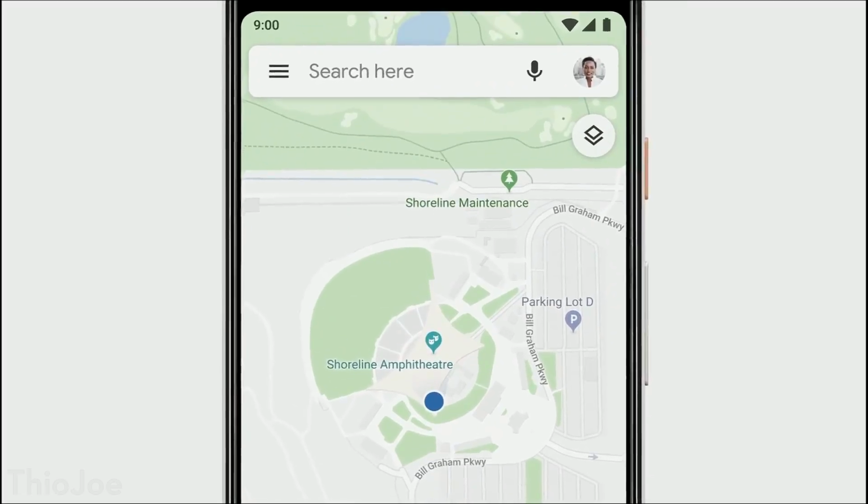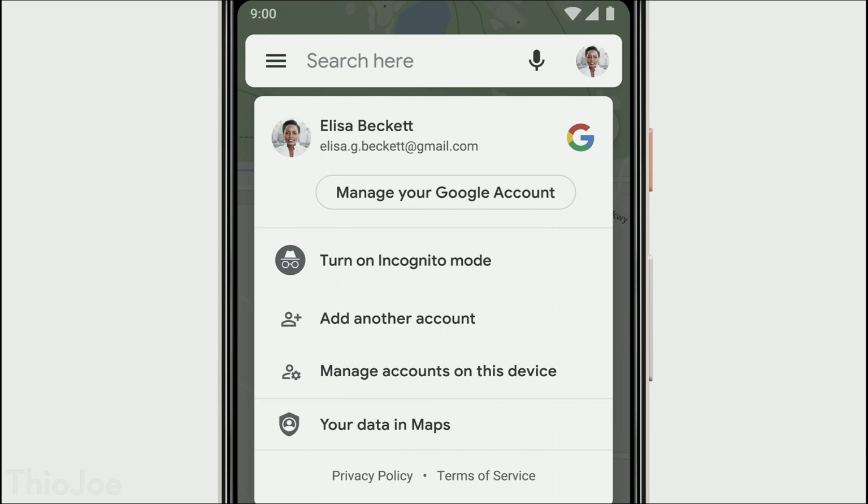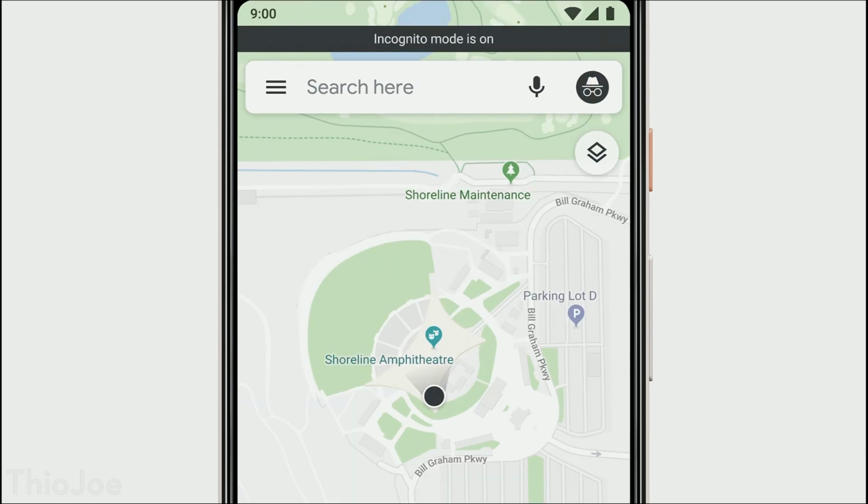see how that works. Another neat one is they're adding Incognito Mode for Google Maps, which is kind of unexpected, but now you can do things like search and go to places and it won't store those searches.